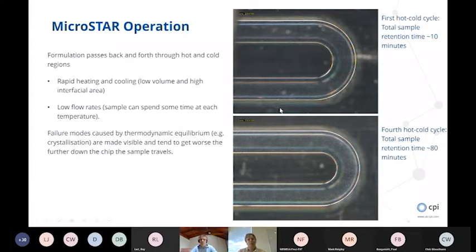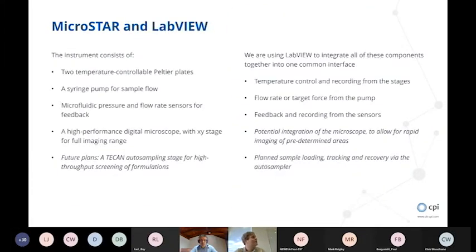So again, what we've used LabVIEW for is essentially to take the instrument in its various components. We've got 2 temperature controlled Peltier plates, a syringe pump for sample flow. We just upgraded to a new syringe pump that has 2 chambers, so we can mix in the chip as well. We've got a microfluidic pressure and flow rate sensor, so we can get feedback to make sure what the pump thinks it's doing, it's actually doing. And a nice high-performance digital microscope with an XY stage, so we can image any part of the chip that we want to look at.